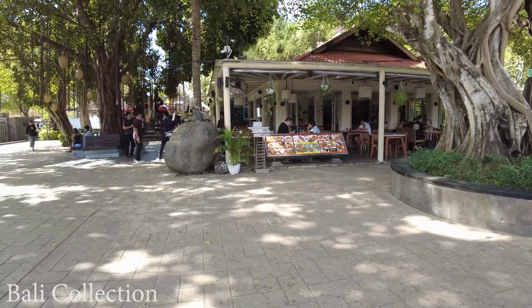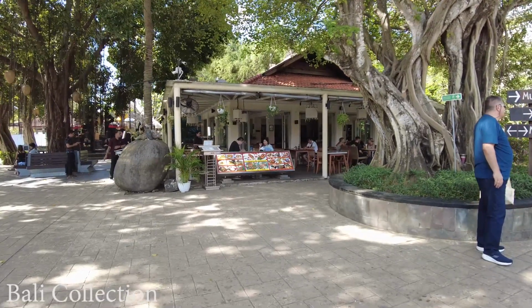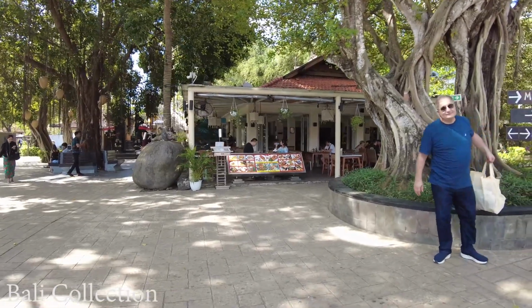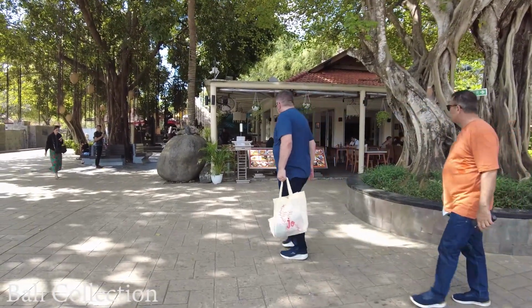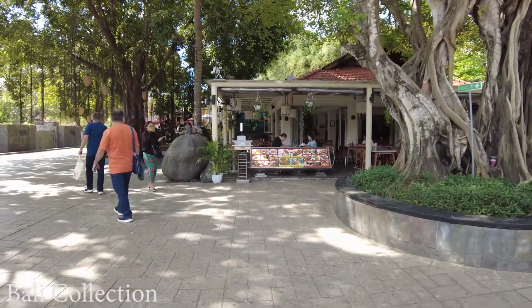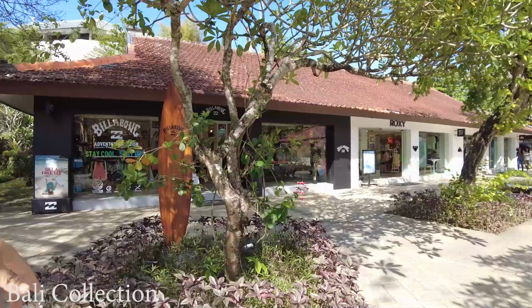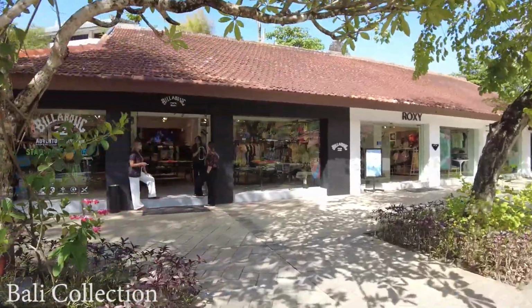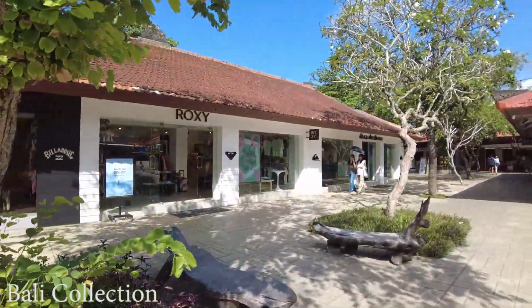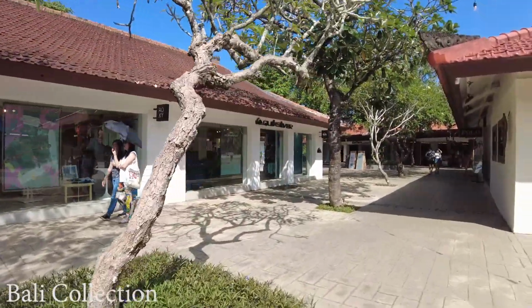And right there they have the Bebek Tepi Sawah restaurant. So basically duck dishes, crispy duck, and they also have other options like Bebek Betutu. So basically duck dishes, guys. And here they have a lot of shops like Billabong, Roxy, Quicksilver. So a lot of options for you where to shop in this area.